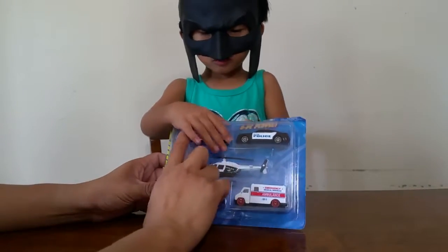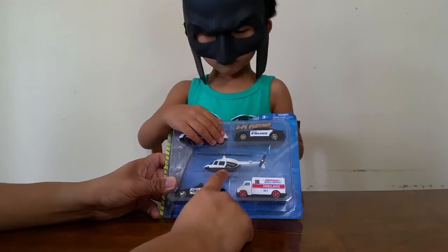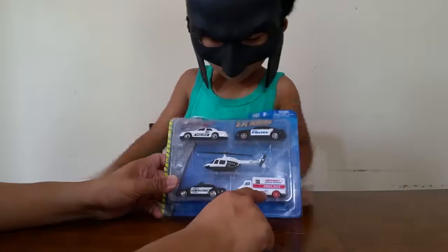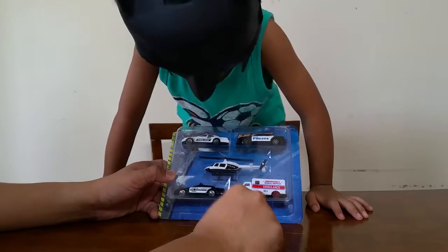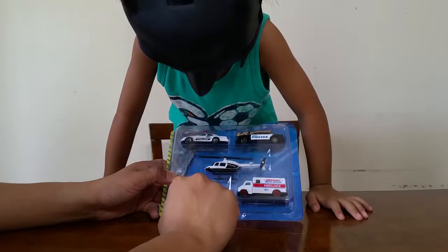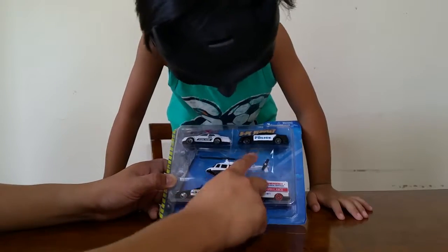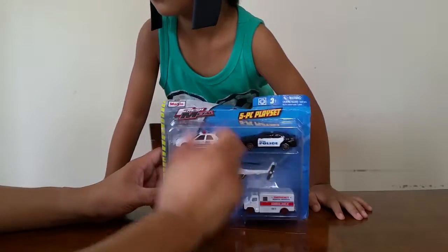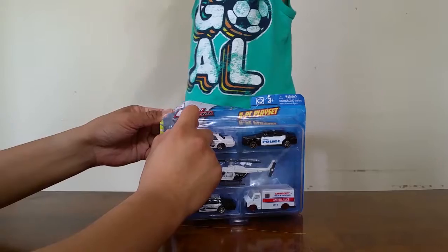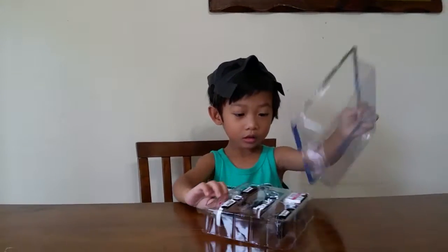Alright kids, so we have 1, 2, 3 police cars, 1 police helicopter, and an ambulance. This is an ambulance, right? That's 2 ambulances. No, there's no other ambulance. This is just 1 police car, 1 ambulance, another police car, and a police helicopter. Cool. Alright, let's start opening. Let's see if the toys are actually good.